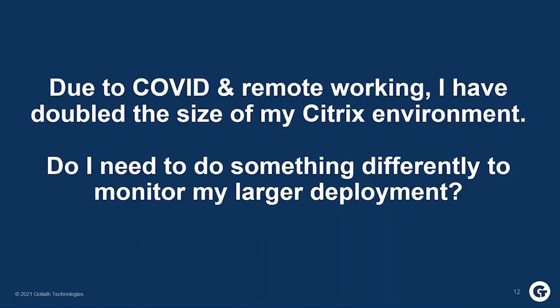And also, you want to make sure you have the right thresholds and alerting set up, and that's to match your new scaled environment. So the numbers are always going to be different. You're going to have more users logging on to different desktops, different apps, logging on through NetScaler. Maybe you have VPN and so on. And you want to adjust thresholds that maybe made sense when the environment was smaller, but don't make sense now. So you want to make sure those alerting thresholds are right, so that you don't get false alerts. You want to get the right information at the right time to help.